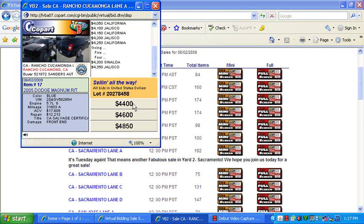Once again, this button here will bid 1 increment. When that turned red like that, that meant somebody came down here and jumped the bid 4 increments, or $400. I personally wouldn't do that. It's strategy. Some people like to do it, and some don't.